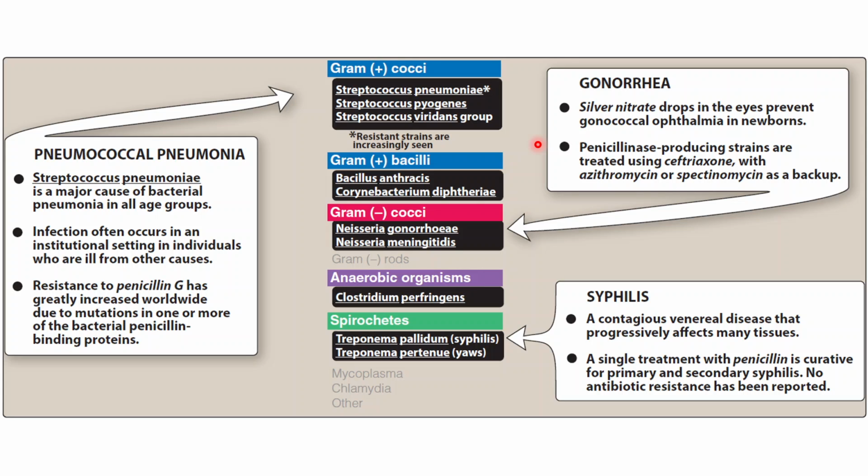And nowadays, gonorrhea, this Neisseria gonorrhea, again gram-negative cocci, can also be resistant to the penicillins. So in that case, we need to treat it with ceftriaxone, a third generation cephalosporin. That is usually done in the hospital because it is injectable, so intramuscular injection should be used for that.